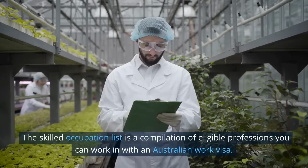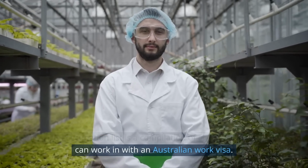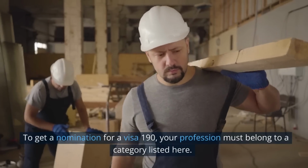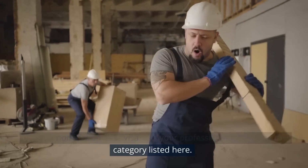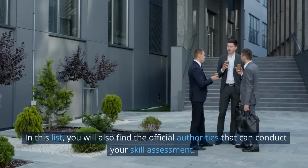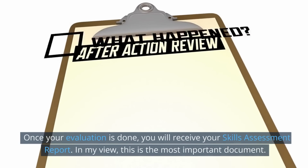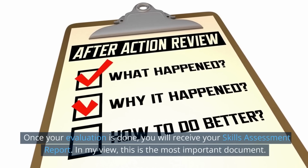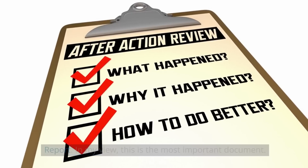7. Skilled occupation list and skills assessment for a 190 visa. The Skilled Occupation List is a compilation of eligible professions you can work in with an Australian work visa. To get a nomination for a visa 190, your profession must belong to a category listed here. In this list, you will also find the official authorities that can conduct your skill assessment. Once your evaluation is done, you will receive your skills assessment report. In my view, this is the most important document.